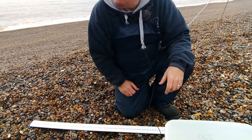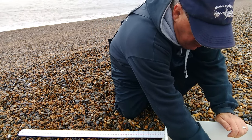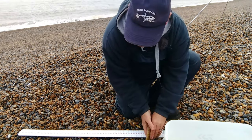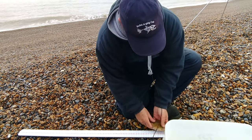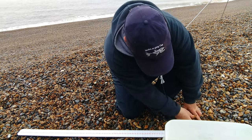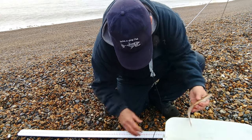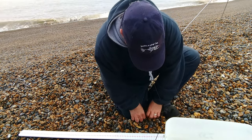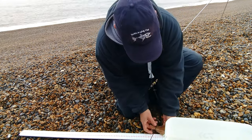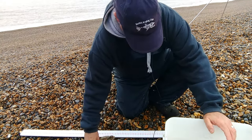So with me being the eternal optimist, I brought the big ruler today, and that's why this is happening. So let's just have a look size wise what we're getting. Just 23, so that one's in size. 19, 21, 21, and another 19. So you can see the sort of average size that we're dealing with here.